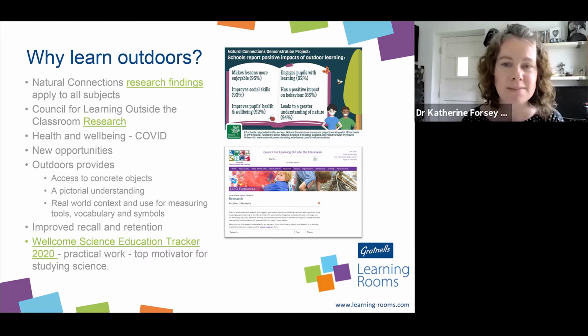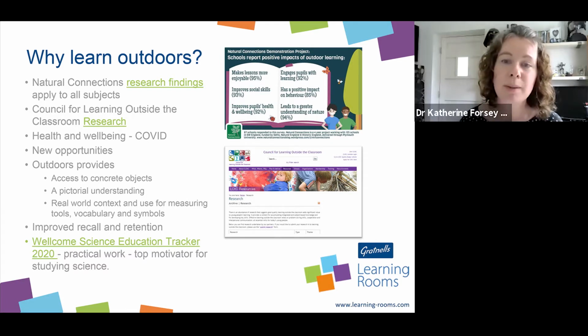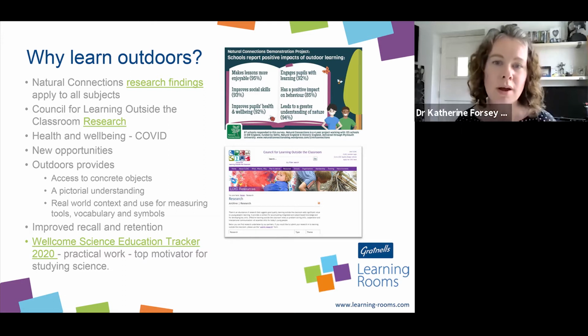Learning outdoors facilitates better recall and retention of learning, which can help to consolidate pupil progress. The final link that I've popped in here is subject specific. This is from the Wellcome Science Education Tracker, who reported that practical work is a key motivator for studying science. And whilst that Wellcome study looked at secondary pupils, we also know from research by Murphy and Beggs in 2003 that children in primary school are making decisions about whether or not they like a subject or indeed can imagine themselves studying or being that subject in the future. We have a key part to play in informing children's aspirations, and I think that outdoor learning can be a really important part of that for all age groups.